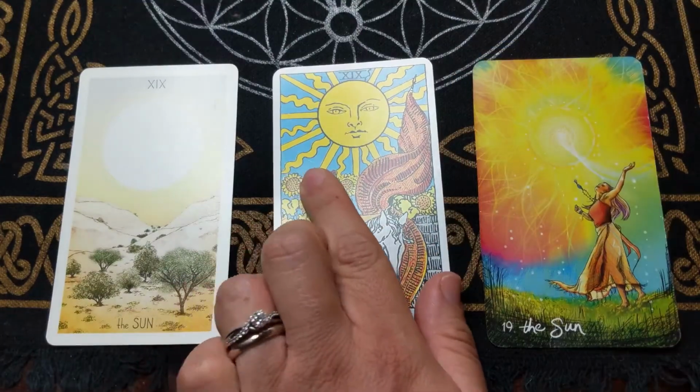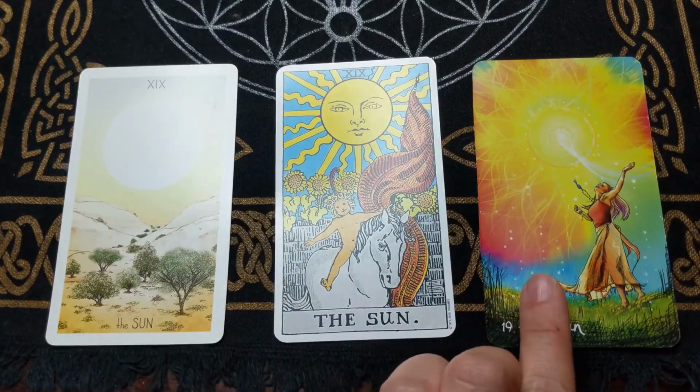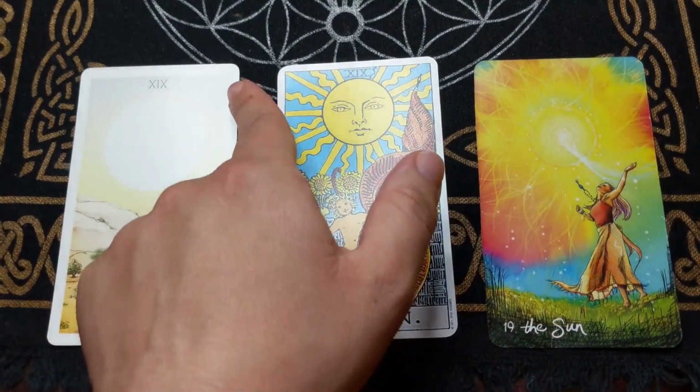And then we have a good amount of blue in this card, like this light blue, and we have some light blue here, not so much here, although maybe at the top of the card a little bit.